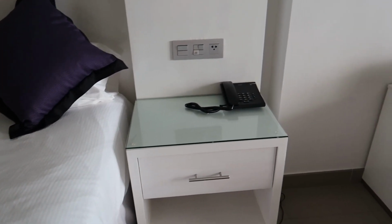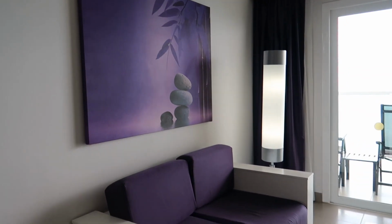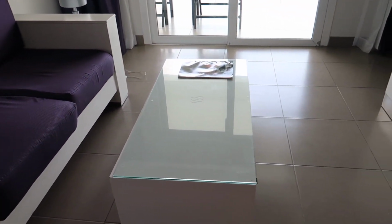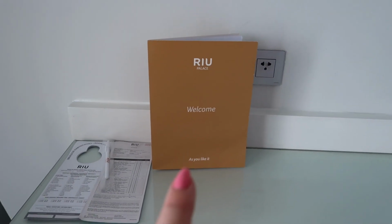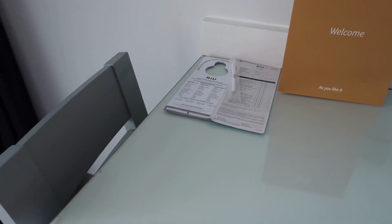So turning right from the bedroom area, we have a little seating area here. This couch is not a pull-out couch, but it's just a nice little lounge area here with a coffee table. And we've got a desk over here on this side. We've got a welcome package from RIU and some more room service tags here for breakfast.